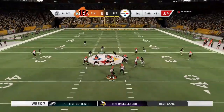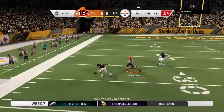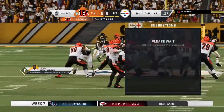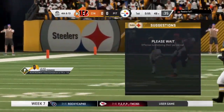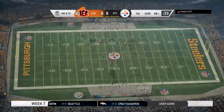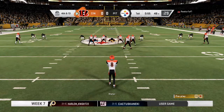Snap. Throwing on 3rd and long, Conrad. And that will be incomplete. Certainly looked like they were getting ready to convert there on 3rd down, but what an effort to get his hand on that one, knock it away, and brings up a 4th down decision. The Bengals bring out their punter now. Back deep, the dangerous Tyler Lockett.